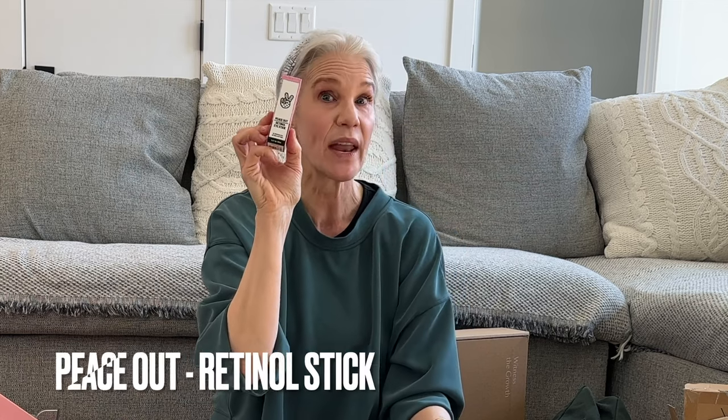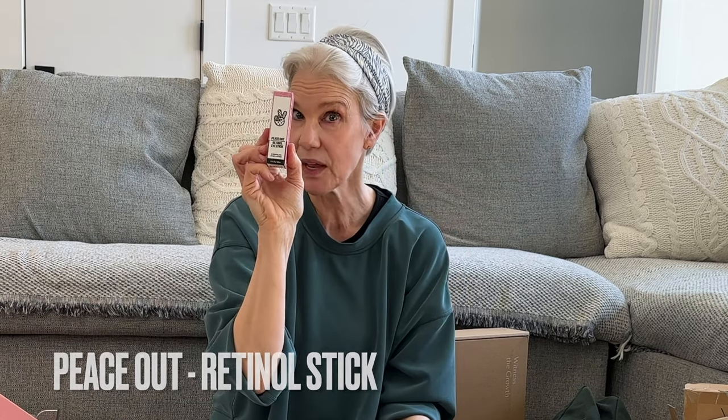This is another Peace Out product. This is a retinol stick for the under eye area. I am kind of curious to use this because I try not to bring my tretinoin all the way up to the under eye area. And this is especially designed for that area. So I'm gonna be trying that out.